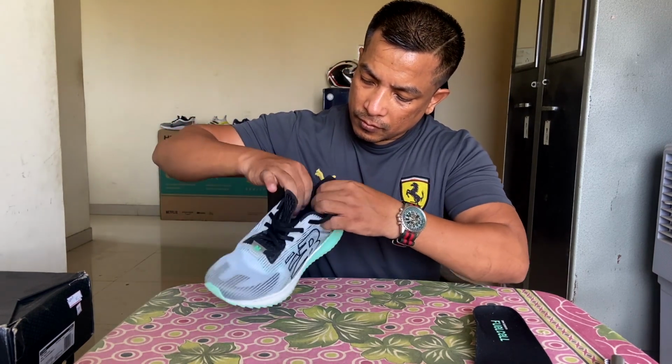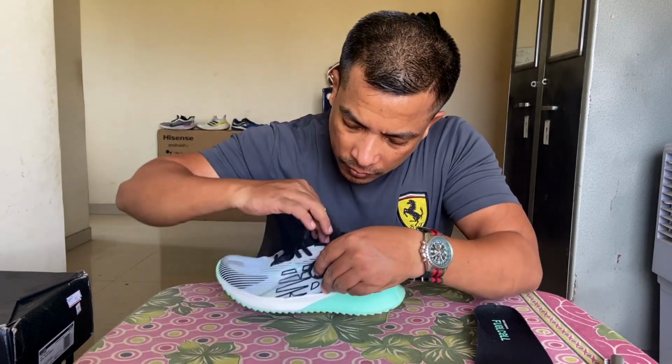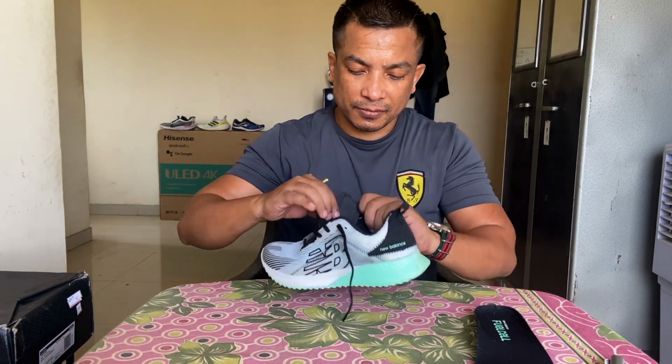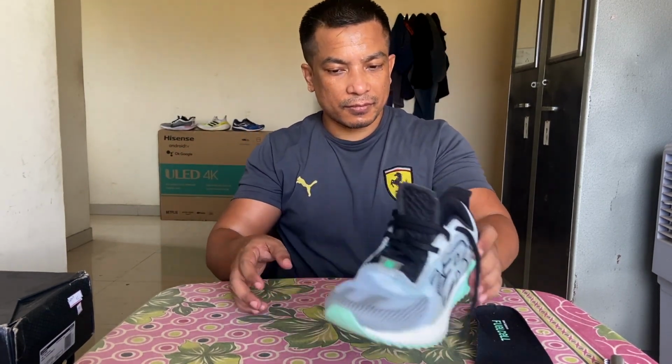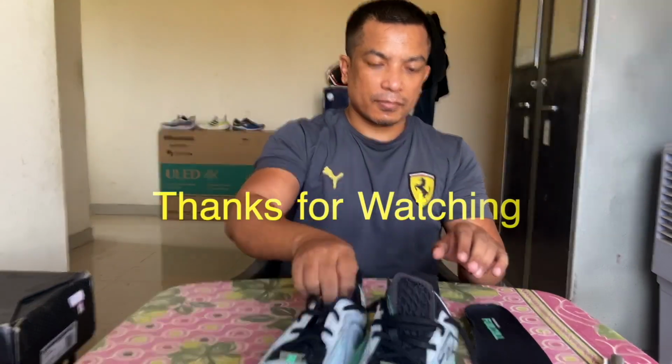As for the padding, the upper has got a good deal of padding to it, and you can have a look at the inside. It is very well padded, but I feel like the toe box is a bit too small for my liking. I would have liked the toe box to be a bit roomier.